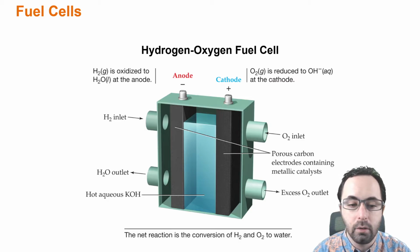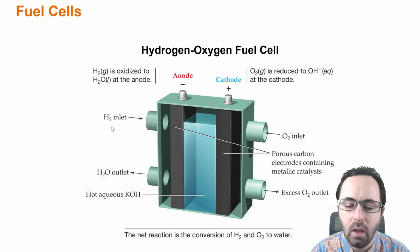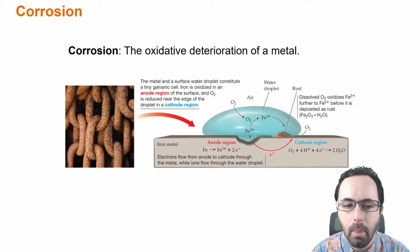You can also get energy by just burning hydrogen and oxygen, right? We said that hydrogen is explosive, but you can't capture that as electrical energy if you're just burning the hydrogen. So this fuel cell can convert that chemical energy into electrical energy, which can be used to power a car or other device. So that's a hydrogen oxygen fuel cell.